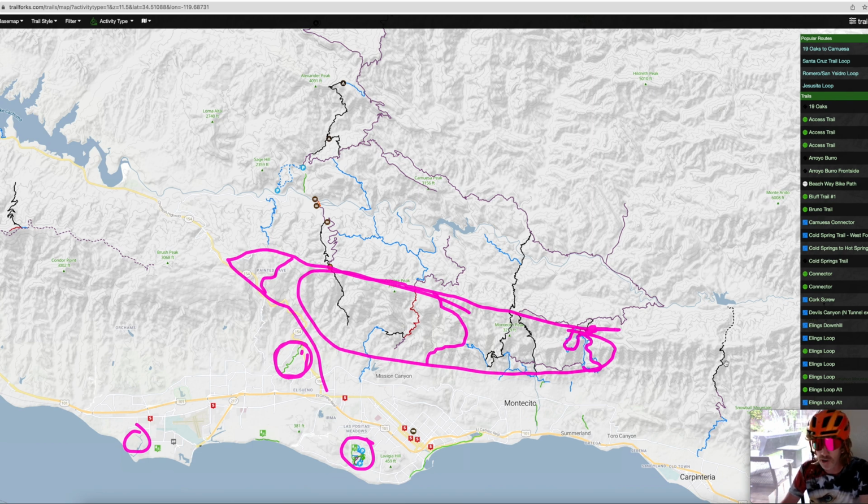And then we have a trail in Carpinteria. This one's newer. This is the Franklin Trail. One of our smoother trails. A lot of people don't like it because it's really switchbacky and steep. I only go up to about here. That's a fun factor for me.